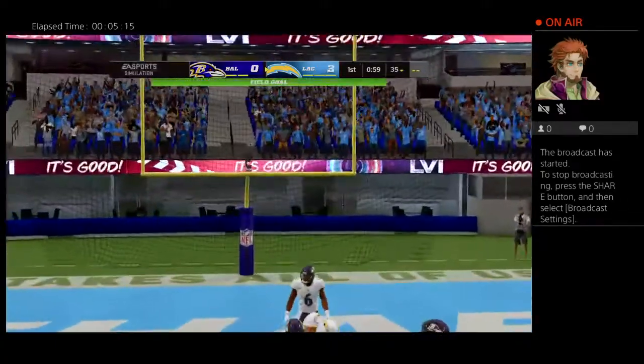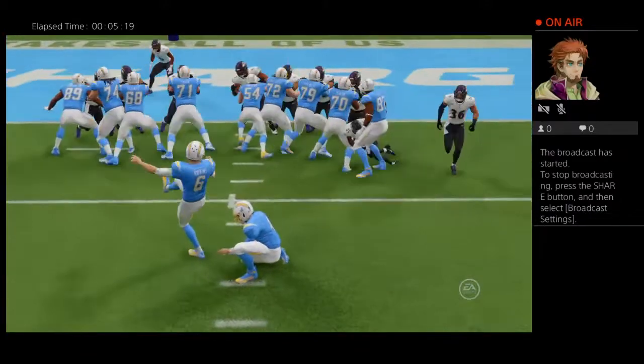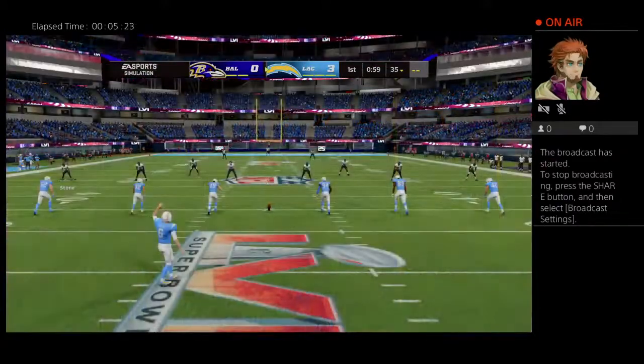And Hopkins' kick is good. And the Chargers grab themselves a 3-0 lead. So a good kick there, and they put the bow tie on it with 3 points.